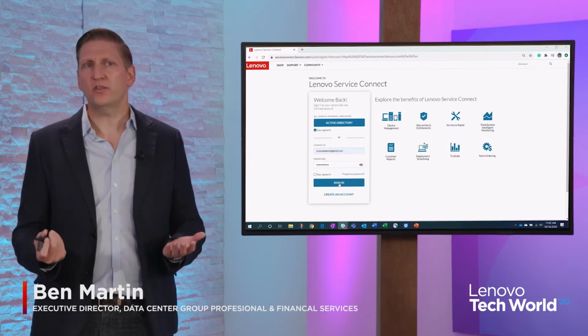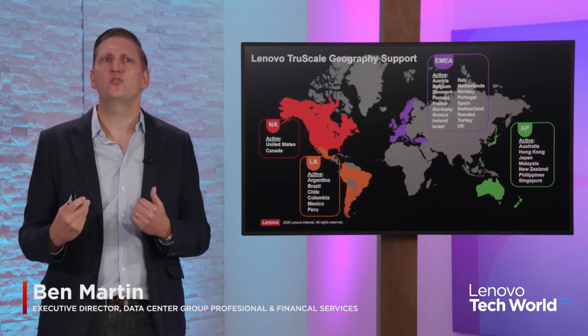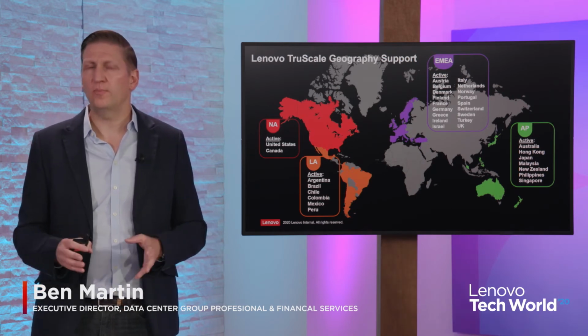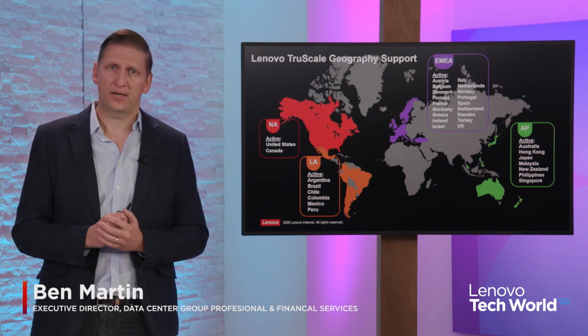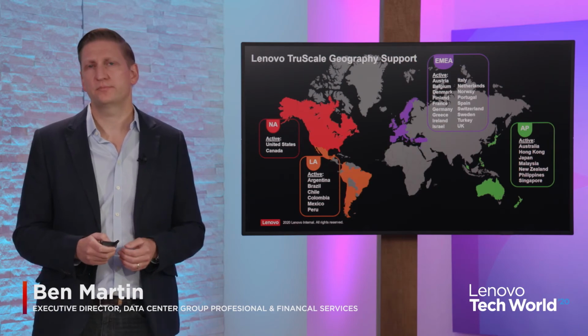And where can we offer this? Well, if Lenovo is present in a market, Lenovo TruScale is present. You can see the slide here that across the globe, be that Asia Pacific, North America, Europe, or Latin America, Lenovo TruScale is available and ready to be there to support you.